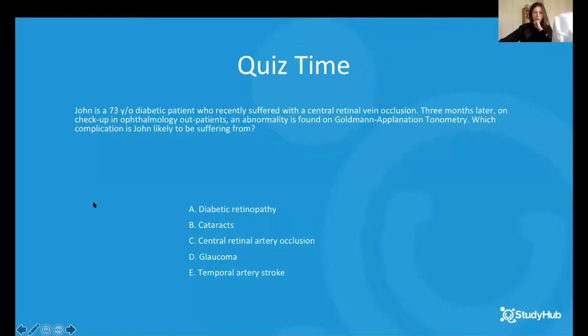But next question. So, John is a 73-year-old diabetic patient who recently suffered with a central retinal vein occlusion. 3 months later, on checkup in ophthalmology outpatients, an abnormality is found on Goldman applanation tonometry. Which complication is John most likely to be suffering from?